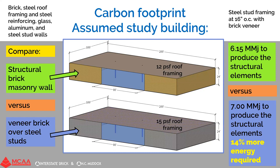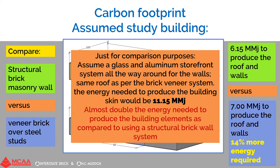And just as a comparison, to try and extrapolate this to other building systems, let's say it's a glass and aluminum curtain wall building. Not that it would look like this, but just as a comparison. So if this had a curtain wall system or a storefront system all the way around the perimeter, it would take 11.15 million megajoules of energy to produce those structural elements, which is almost double the amount of energy it takes to do the reinforced structural wall system.